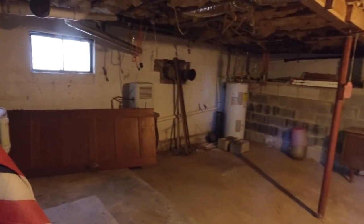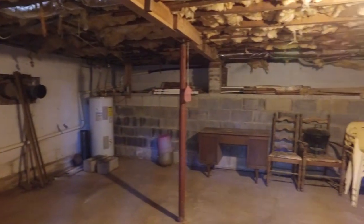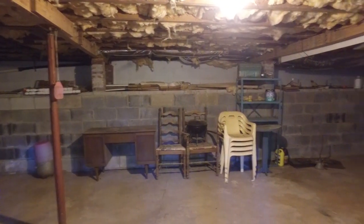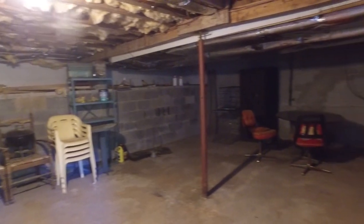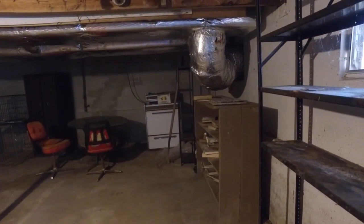Okay, we're going into the basement here, accessed off the side of the house. I guess it's not really a basement, it's more cellar. It seems pretty dry down here.